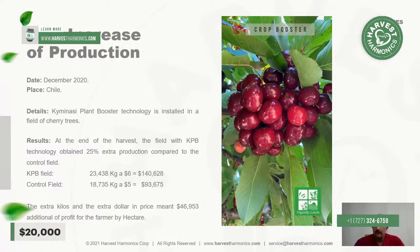But it doesn't stop there. Not only did we increase production by 25% on this farm, we increased the quality of those cherries. The cherries were a better quality. They were larger, they were sweeter, they had a better overall profile. And when the farmer went to market and sold these cherries, he sold them for $1 more per kilogram than his normal crops. So think about it for a second. You're getting better quality and increased quantity.